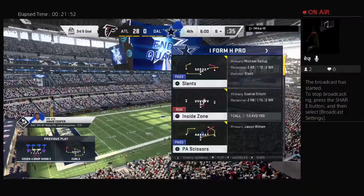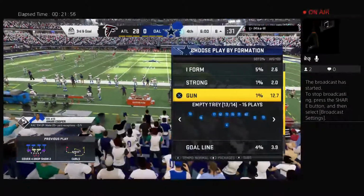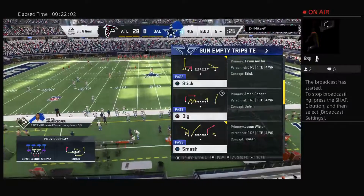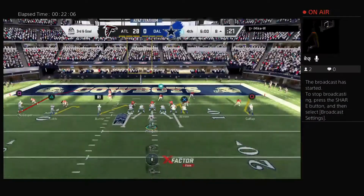Back now in Arlington. A lot of folks starting to make their way to the parking lot. Their guys trail big here to begin quarter number 4. This is 3rd and goal. Still looking for the first points of the game.